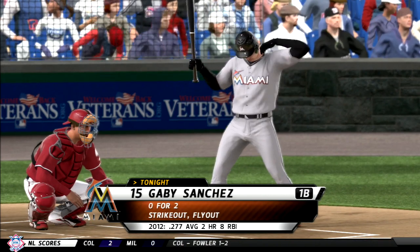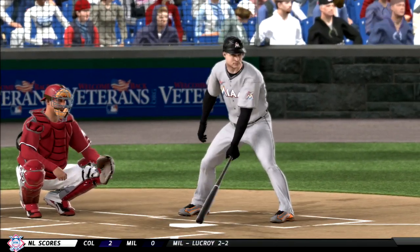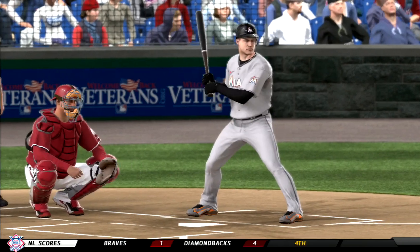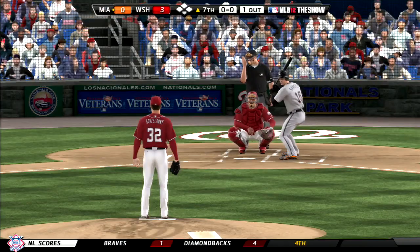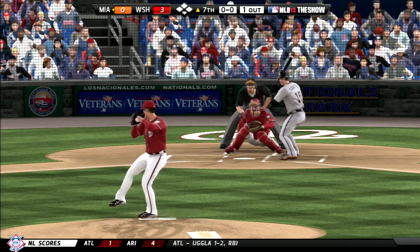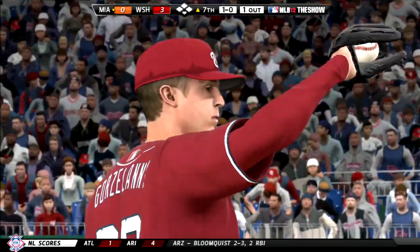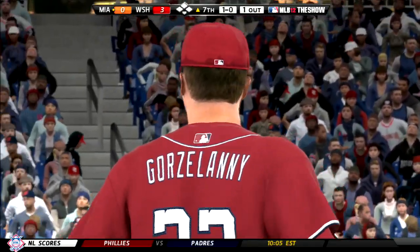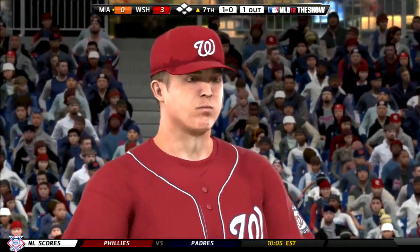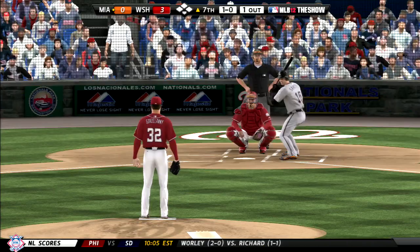Gaby Sanchez will step in now, 0-2 to this point. Here we go. Here's the first pitch to him. A bit high there, a ball and no strikes. And even though he's pitching well, this is a part of the order that he's really got to worry about. Now they can turn a good outing into a bad one pretty darn quickly.